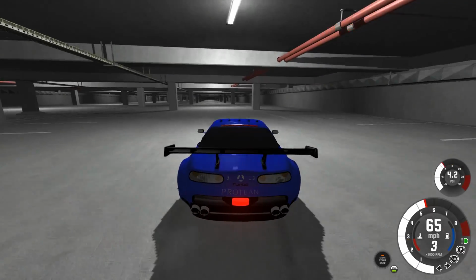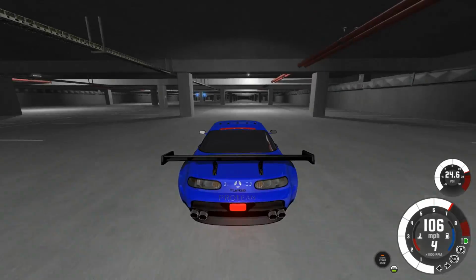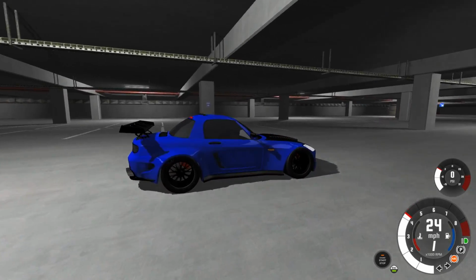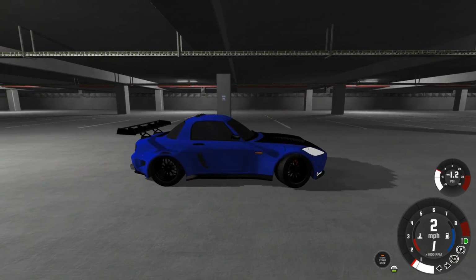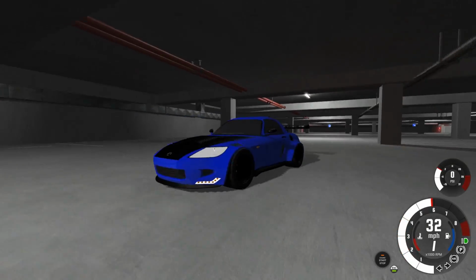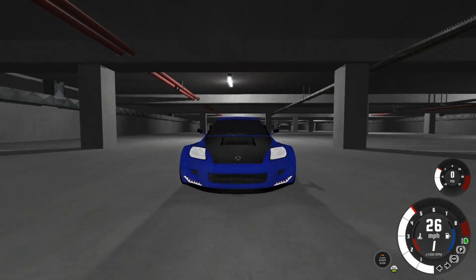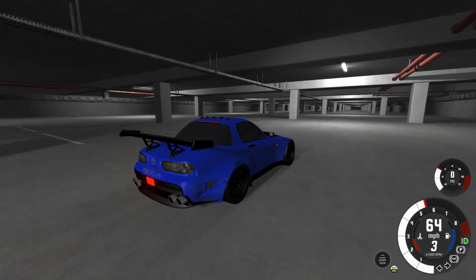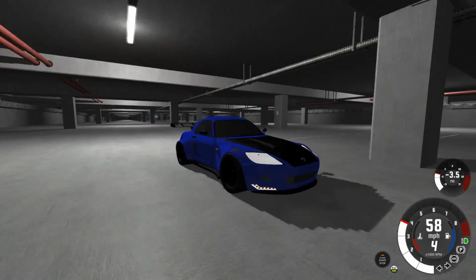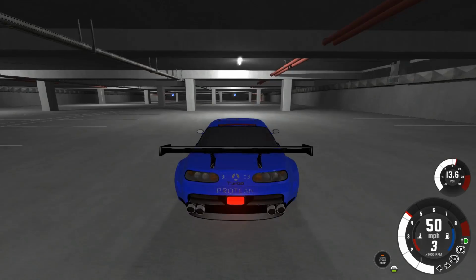Alright, so let's figure out some initial thoughts for this thing. 1, it's fucking insane. 2, the brakes do work, which is always a bonus, especially when the car is fucking insane. Looks wise, it looks awesome. It looks like it takes a lot of inspiration from just JDM tuners, and I feel like it just takes all the right inspiration from all the right cars.